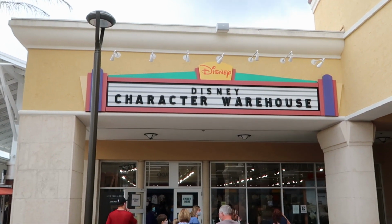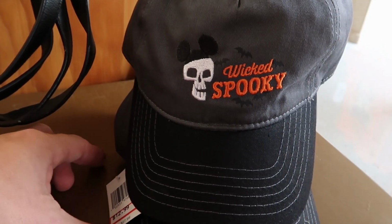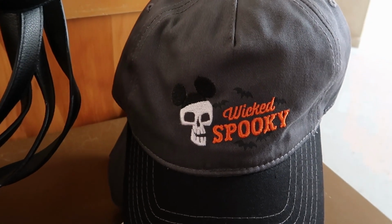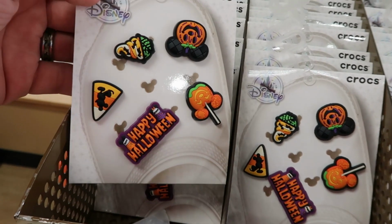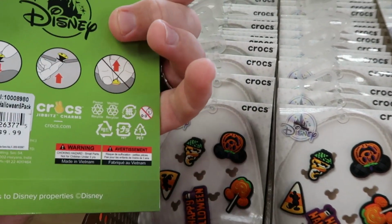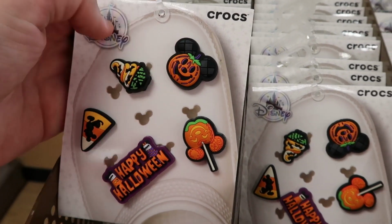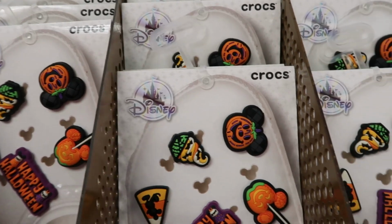Let's go do this. So as soon as I come in here, I'm noticing a new shirt, Wicked Spooky. A new hat, I should say. This was originally $27.99, marked down to $12.99. Oh, here's another new item, these Halloween gibbets for the Crocs right here. And again, this is that flannel print I was talking about. These are new here. I really, really like these a lot. These are $9.99.